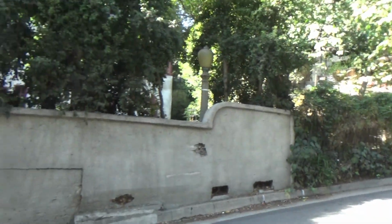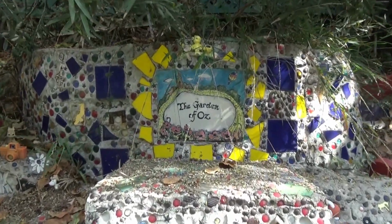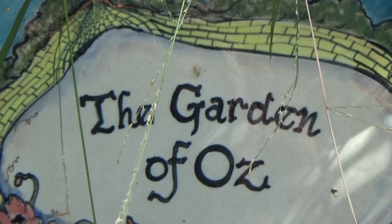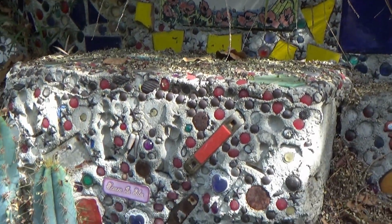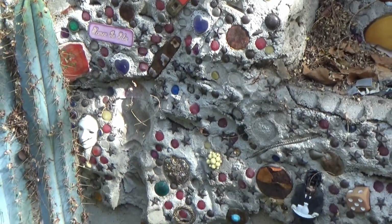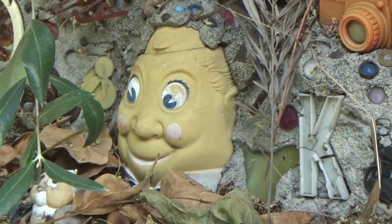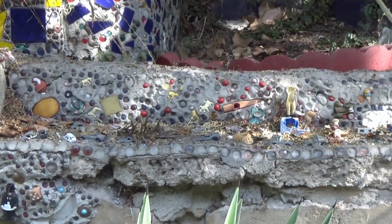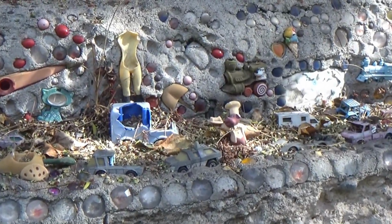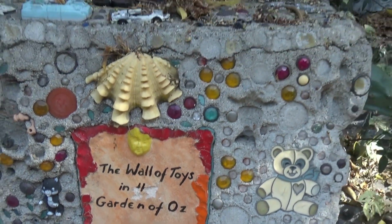Now, in one of the homes in this residential area going up to the Hollywood sign is this really unusual home where it says here it is the Garden of Oz, and it is a collection of ceramics and other things cemented into the wall here. There is a camera, whoever that is. It's just a wall right along the street here. He's got some more little toys there. In fact, it is called the Wall of Toys.